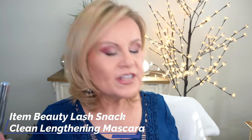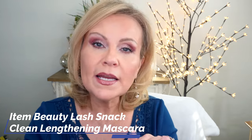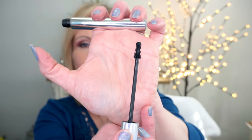The next one is hard to read, and it is from Item Beauty, Lash Snack Lengthening Mascara. Okay, this does beautiful on lengthening, but again, it doesn't give the volume that I want. But look at the tiny little wand on there. I love that tiny little wand. It was really good for catching these little lashes down here. It was great for lengthening and tipping my mascara. I really did like that.